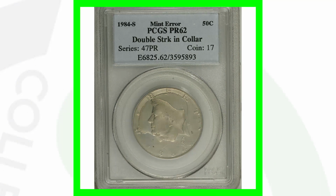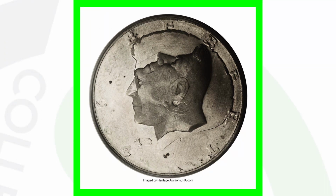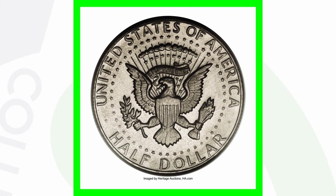Now here's a pretty cool mint error. This is the proof Kennedy half-dollar from 1984. So these are the coins that you'll find in your 1984 proof sets. It is the S mint mark, of course, graded by PCGS at a proof 62. So it's not like a high, 68, 70 perfect grade coin. It's down at a proof 62. However, it is still extremely valuable because of the mint error taking place here.